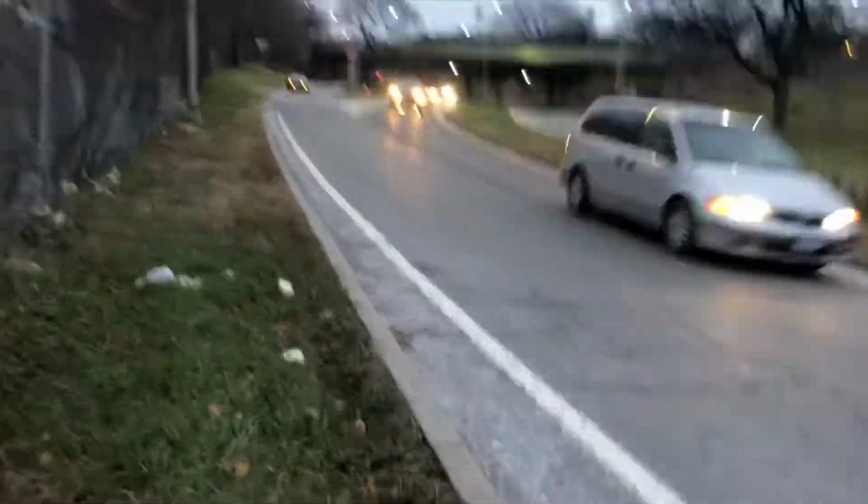So we're back at it over by the freight line over in Brooklyn, and yeah, let's get the ball rolling. All right, so we back at it. Let's see what we could catch over here. This is just straight cargo. We'll see what the next one holds.